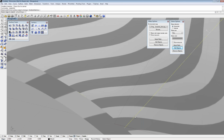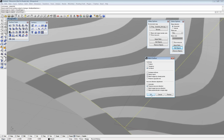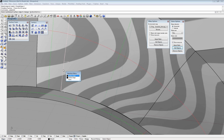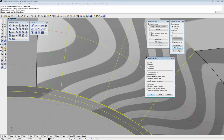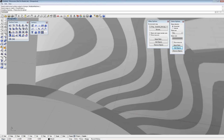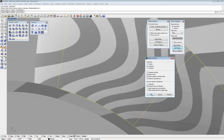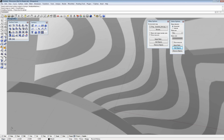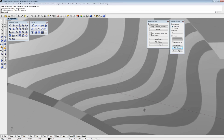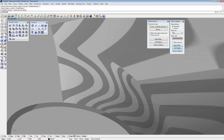I'm going to go back to this edge, and sometimes it helps to just go to a positional match or do the curvature match again. And I'm going to do it on the other end too. Curvature match. I'm going to click Preserve Opposite End here. And this is what I was talking about. If it doesn't work exactly for you, you can raise the control point count by rebuilding that surface.